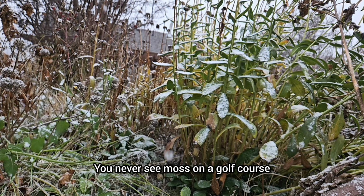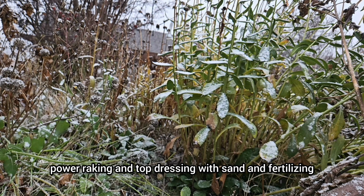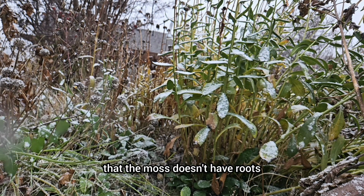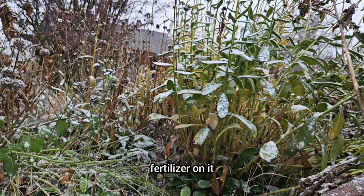Yeah. You never see moss on a golf course, because they're always aerating, dethatching, power raking, top dressing with sand and fertilizing. Fertilizer is sort of the enemy of moss because it's salty. Remember, the moss doesn't have roots, so putting anything salty like fertilizer on it to pull water out really causes a problem.